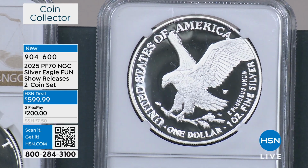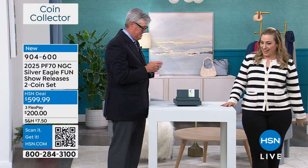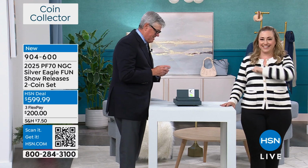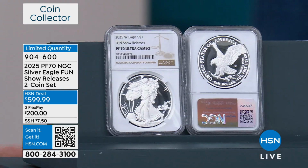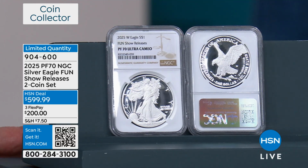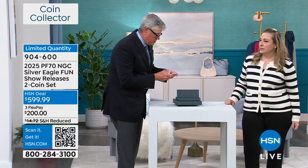All right, we're going to continue on 2025. This is a Proof 70, NGC grading company, Silver Eagle Fun Show release 2-coin set. That is the coin show in Orlando, right? I was wondering if this is the right coin. I thought this was a Congratulations Eagle myself. It says Fun Show 2-coin set, so I don't have the right 2 coins.